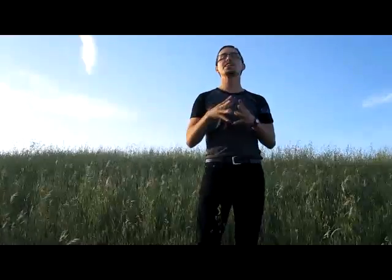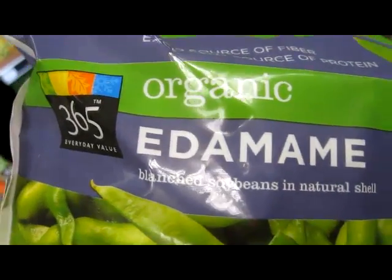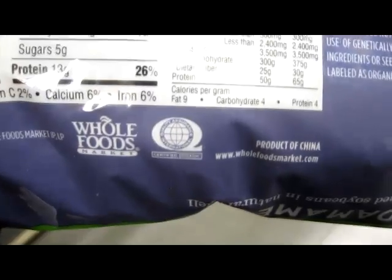So USDA doesn't inspect imported foods. What they do is they certify small companies to do the inspecting for them. Wholefoods employs a private organic certifier called Quality Assurance International. So a large part of their imported goods are inspected by this independent company. Let's step into the freezer section of Wholefoods. These goods are labeled organic by both USDA and QAI, which is that Quality Assurance International group.